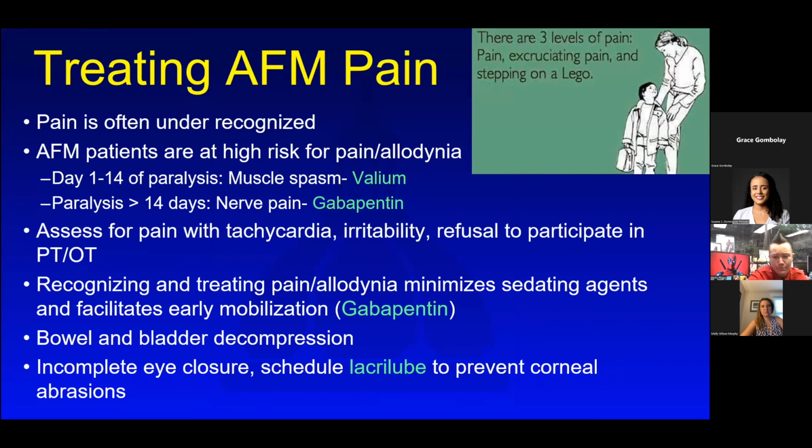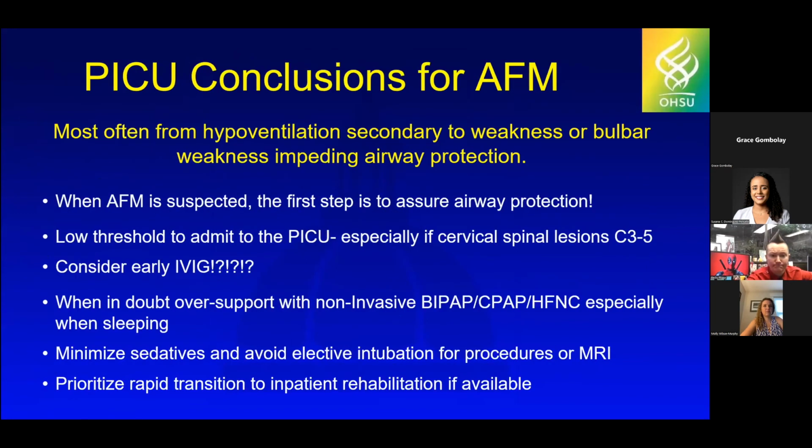Another thing to consider, if these kids can't close their eyes, which a lot of them have difficulty keeping their eyes closed, have they developed corneal abrasions? So having ophthalmology take a look and making sure they don't have corneal abrasions. And if they have developed them, making sure that we're treating those appropriately with some ophthalmic drops.